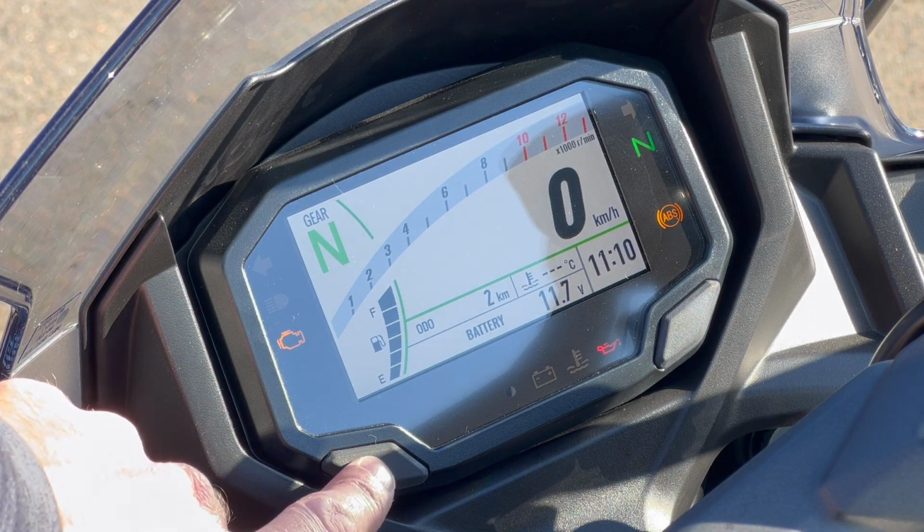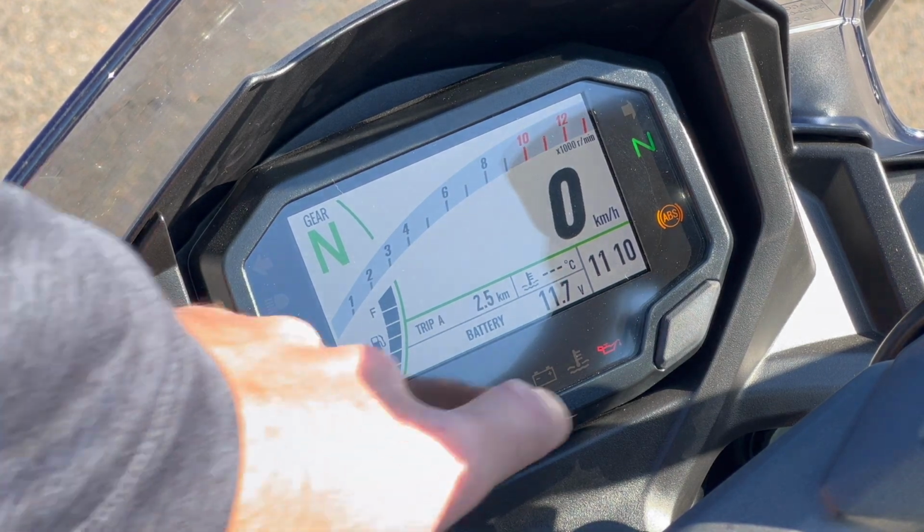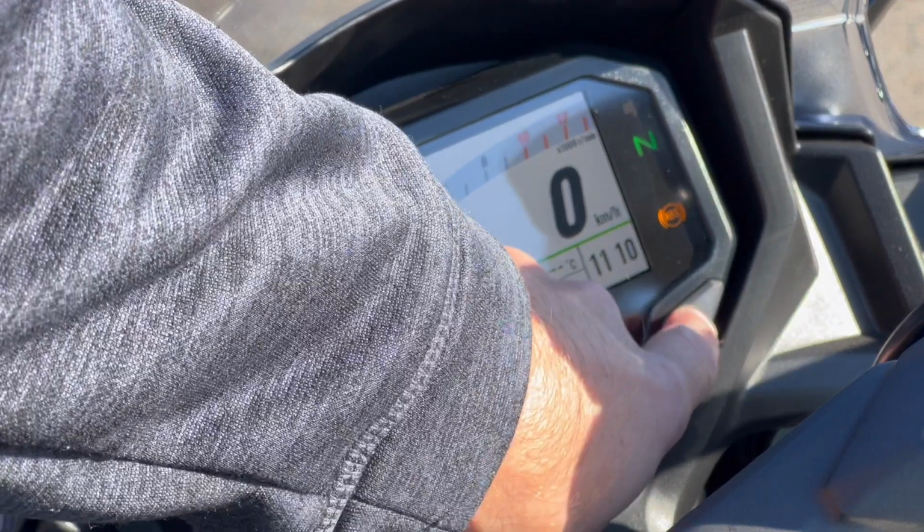Now, this is a TFT display. It is very clear. There's all kinds of settings in here. You can see my battery's a little low on this bike. I got to run a little bit.